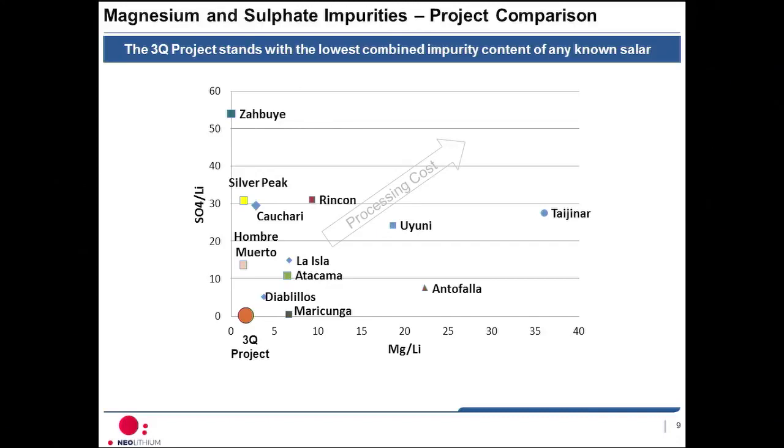Now, when you see the sulfate, and I give you right there, this Abuja is in China. The operational cost is around $5,000. When you see Silver Peak in the United States, the operational cost is around $4,000. When you see Hombre Muerto, Atacama, the operational costs are around $3,000 or a little bit less for Atacama. Now, this is our project. It's the lowest impurity project in the world.